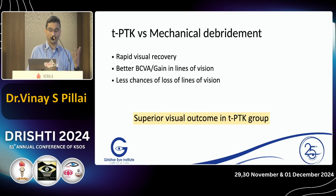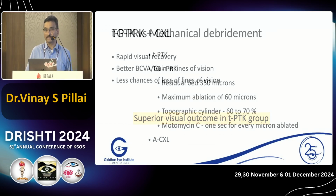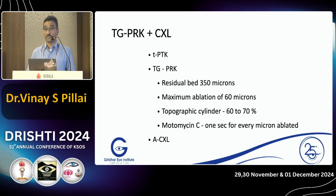Now practically in our institute, in almost all cases we do PTK. Mechanical debridement we have kind of shelved. Next comes the topo-guided PRK. Now this gives a wrong impression that when we do topo-guided PRK you are going to correct the refractive error. No, that is not the idea here.